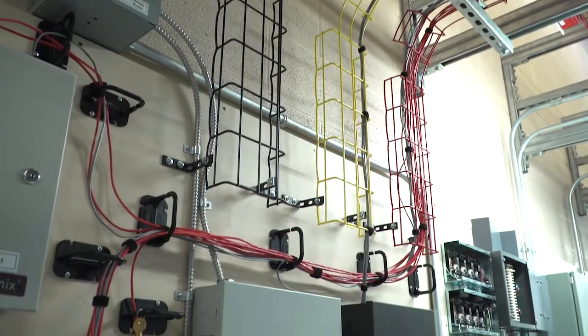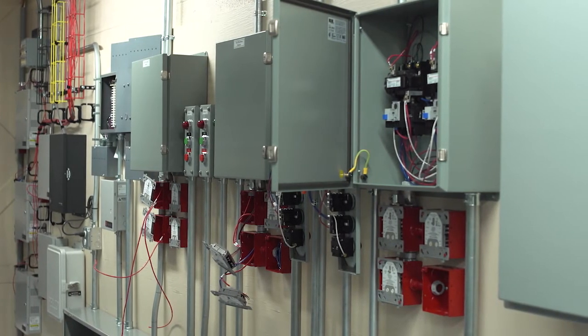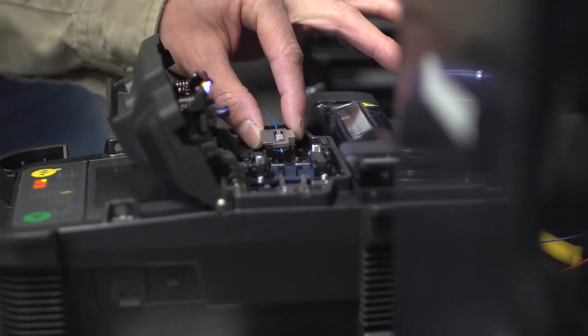The nice thing about this data center is it's upgradable. Technology changes so quickly. We need a good platform to work off of that we can keep up with technology. And I believe we'll be able to do that and make sure that our people, not just our apprentices, but our journeymen, can come back here and learn the technical skills that they need to be the best electricians out there.